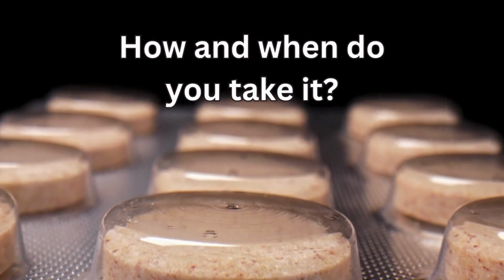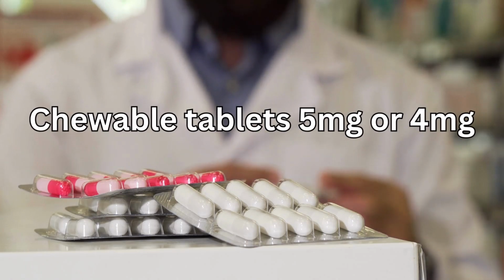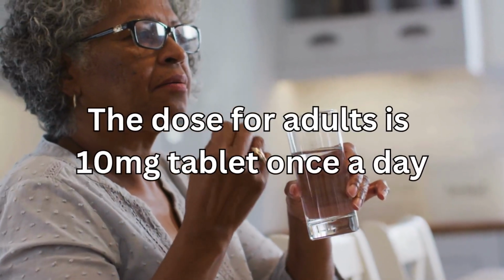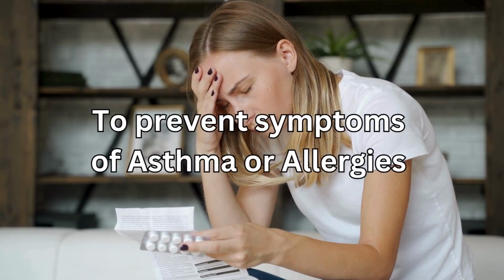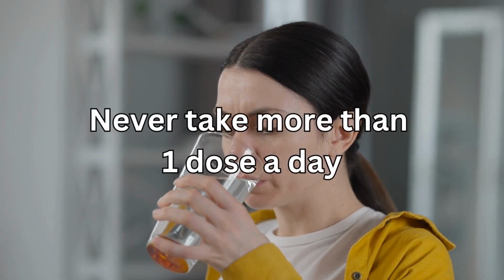So how and when do you take it? Montelukast comes as 10 mg non-chewable tablets, chewable tablets in strengths of 5 mg or 4 mg, and granules in sachets of 4 mg. The usual dose for adults is one 10 mg tablet once a day, taken with or without food, and swallow the tablets whole with water. Most people take Montelukast once a day in the evening to prevent symptoms of asthma or allergies. If exercise makes your asthma worse, your doctor might tell you to take Montelukast 2 hours before you exercise, and never take more than 1 dose a day.